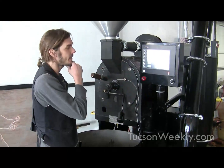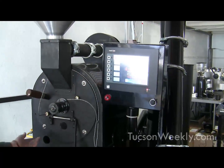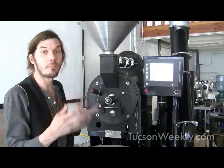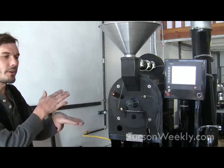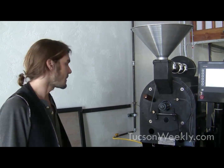One of the cool things that makes this roaster unique is this touchscreen control panel. We can basically drive the burners with these computer processors. So once we know what we want to do with a coffee, we can remember that and dial it in and have the burners make these micro adjustments to the roast, which is important for coffee because when you roast coffee, you're ramping it up slowly and heating the bean up to certain important temperatures. And how fast you do that, just like cooking food, is important to the flavor of it.